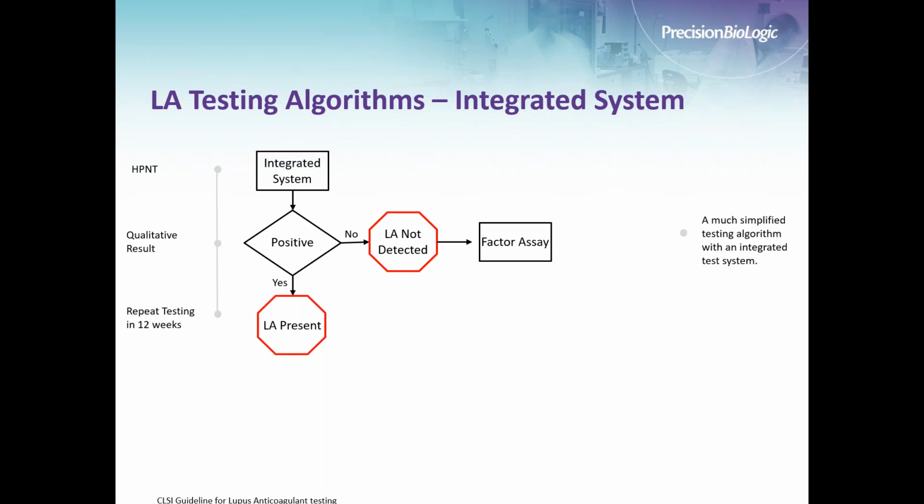And then lastly, we have the integrated system. So I think you'll probably notice right off the bat that it's a much simpler algorithm because everything is integrated into one test system. There's a lot less gates or points where you need to move and go to a mixing study, for example. So with the integrated system, you would run the sample in 2 tubes in parallel, and you're simply looking for that positive or negative result, whether the delta between tube 1 and tube 2 is above or below the laboratory established cutoff.